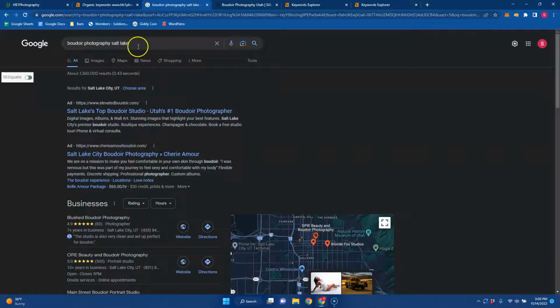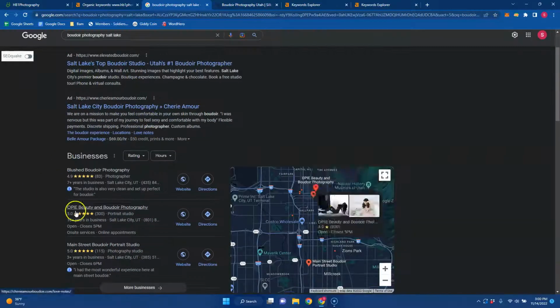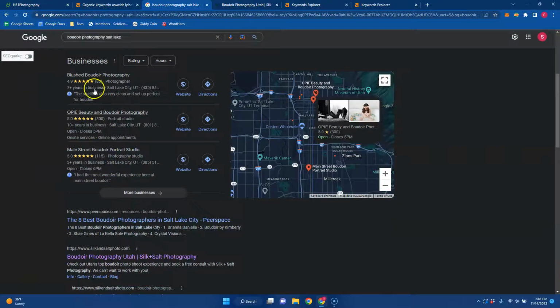So I did do Boudoir Photography Salt Lake, mostly because Clinton has 0 to none in Utah being searched for, so I went somewhere that did have some searches. But, looking at here, usually you get your local ads right up top, and this is a great way to generate business as long as it's done correctly and also if you need it. But being in the Google Business Profile is really where you want to be.